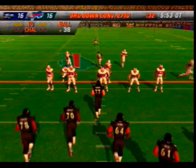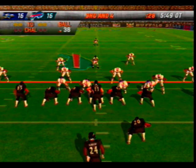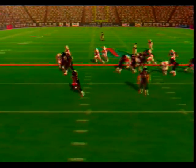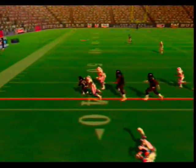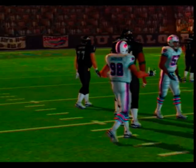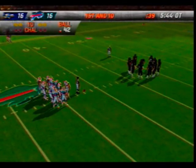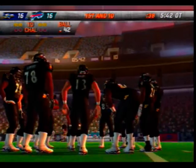Third and 4. Ball on the 38-yard line. The Bills with a 4-man front. Oh, man, the run. Terrell brings him down, but they get enough to move the chains. They did a pretty good job of recognizing what they wanted to. They just got there a little late.